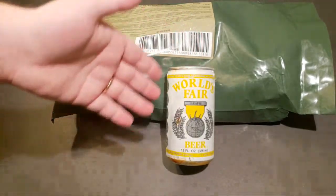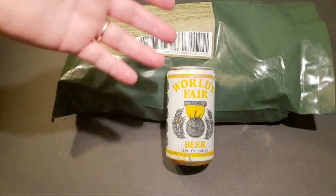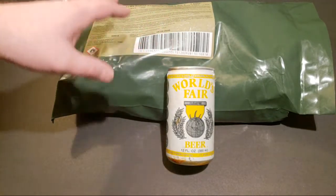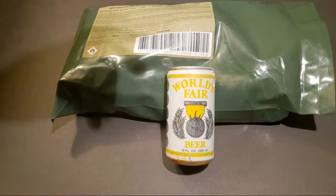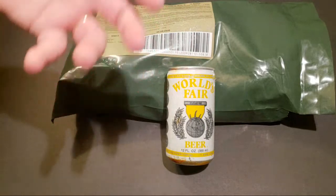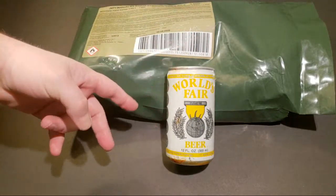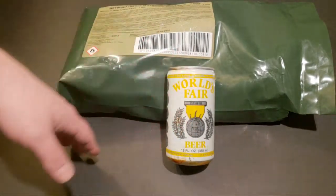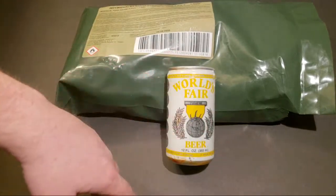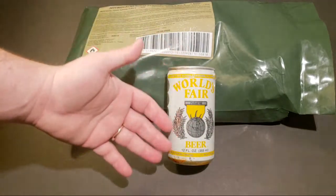But after the World's Fair was over, that place basically just more or less shut down. I mean, there were a few businesses that hung on for a while, but within 2 years, they moved on. New Orleans was the next place, and it was 2 years later that they did the World's Fair in New Orleans. In 1984, they have a World's Fair beer that looks very similar to this for 1984 as well.